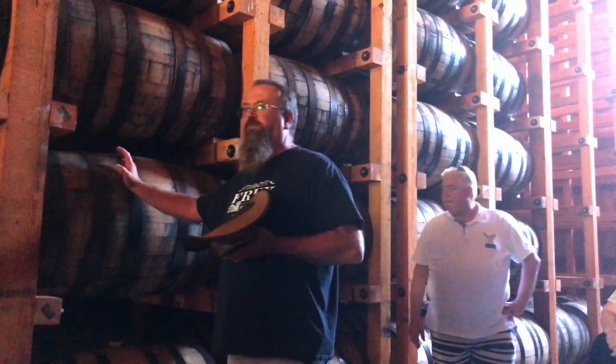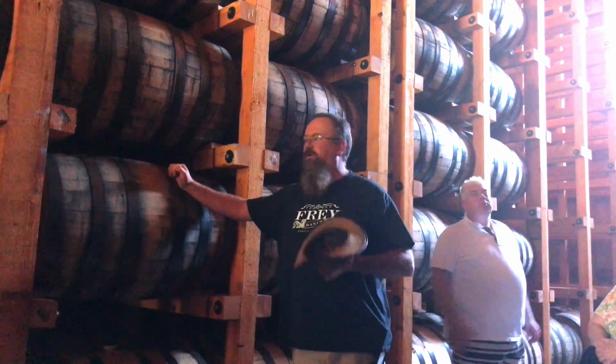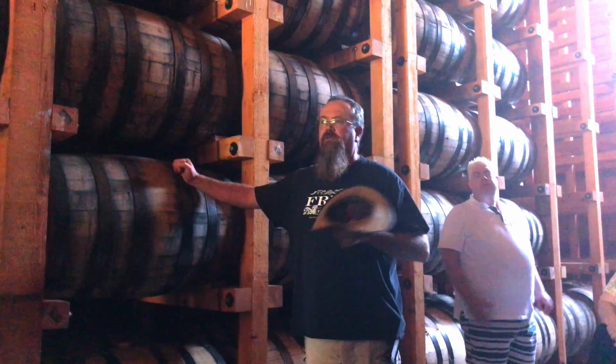They use old booze barrels and fill them up with the puree, just ground chilies. They grow a special chili. Then they put the lid on it and cover it with salt and forget about it for years. And that's what they do. Let me grab that bung and I'll let you smell that as we go by, and then we're going to go over to the tasting room and let you try some of this neat stuff.